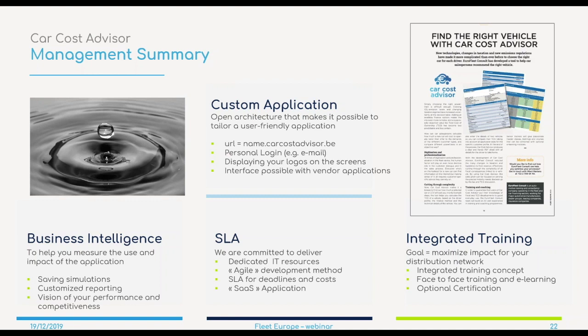So what it is really, it's an open architecture solution that we have built. So it enables us to create interfaces where needed with peripheral systems that could be calculating systems, that could also be configuration systems, and so on. There's a dedicated URL behind it, also personalized login, and there is the possibility to display logos on screens and so on. Behind it all, this is a web application, but obviously we support this with a very strong framework of SLA. We have very strong and dedicated IT resources that support all this development.